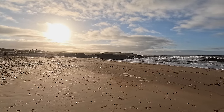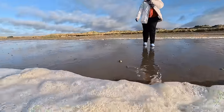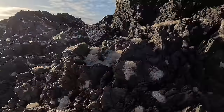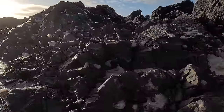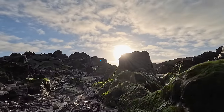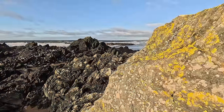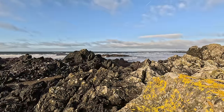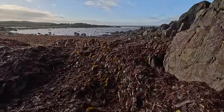Actually, sea foam blowing around. Oh, big wave! You can see all the foam has blown up from the wind and the crashing waves. It's everywhere. It looks like somebody's had a foam party. This mountain of seaweed.